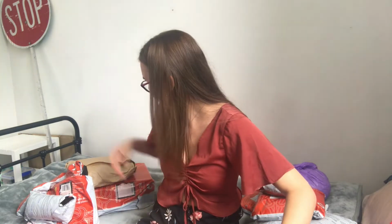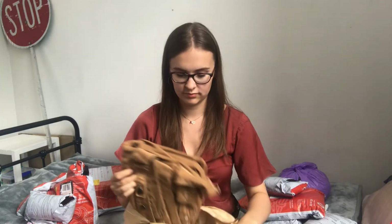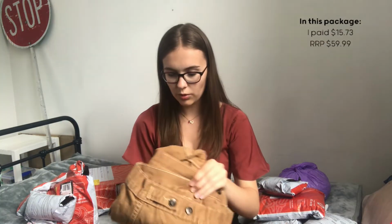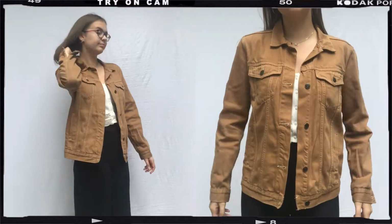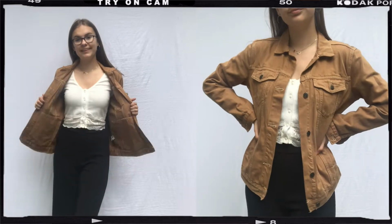Yay. Okay, I love that. I don't know what to go for. There's just so much choice. What about this one? It's wrapped a bit differently. Oh, what is this? Oh, it's a denim jacket. Ooh. Oh, that's nice. It's from Glassons. It's a size 8. I like that. Let's go with this one.